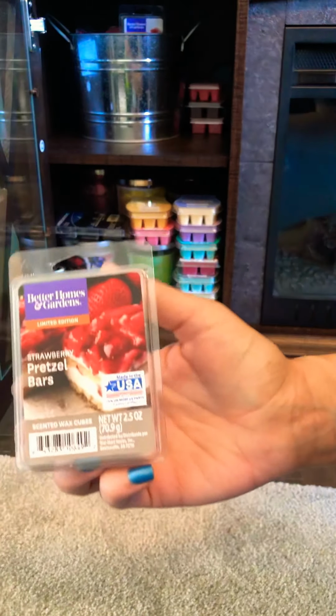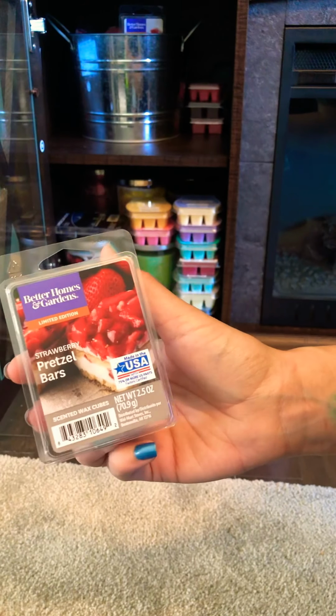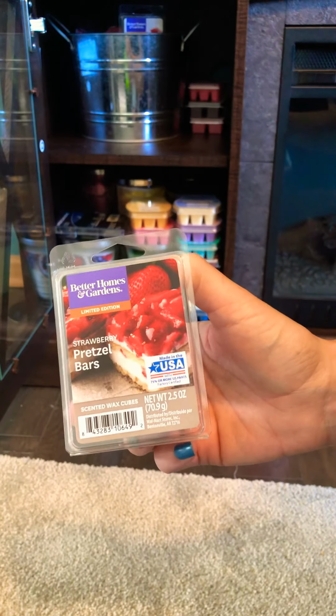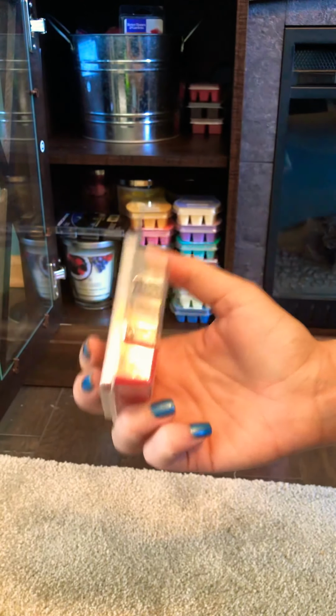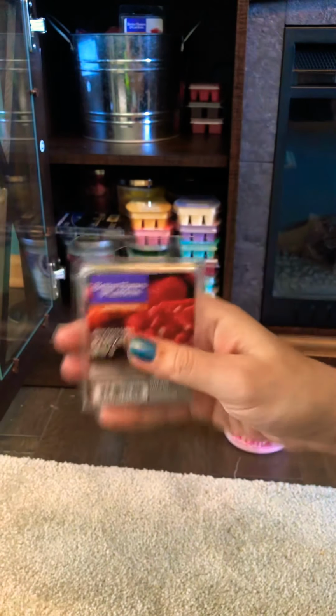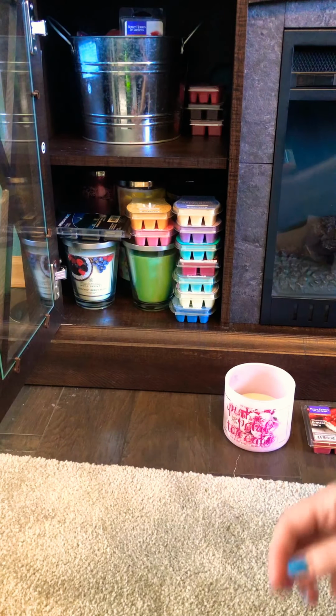This one I've actually been melting this week, and I love it so much more than I thought I was going to. This is by Bath & Body Works, and this is Strawberry Pretzel Bars. You guys, this is so delicious. It is like the richest, most delicious strawberry creamy jam scent. Oh, it's so good, and it's a heck of a thrower.